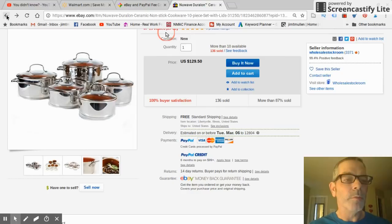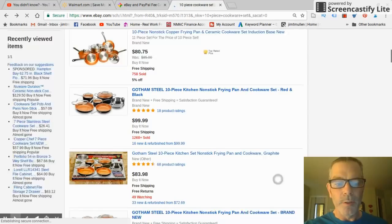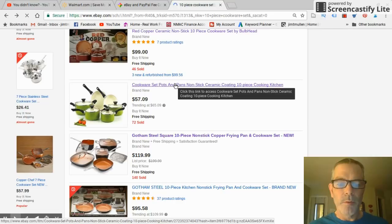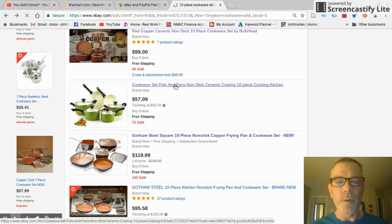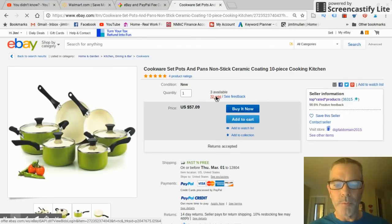So we go back. Now these Gotham Steels, all of this TV stuff, I've found that I can't compete in price. It's just too cheap everywhere else. All right. This green cookware, $57.09, 72 sold. Come on, internet. I hate when it's slower than I am. Okay, 72 sold. When did it sell?